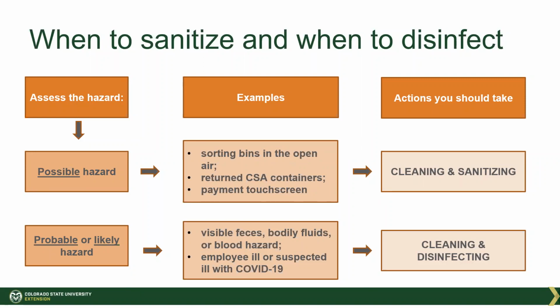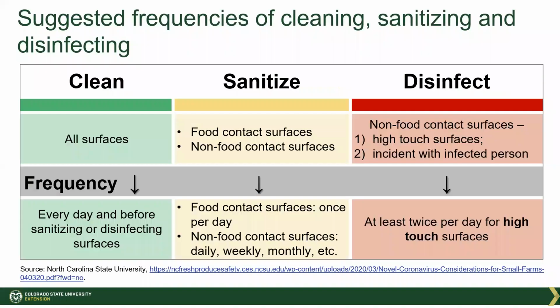And then I would say, as we look at possible hazard, let's bump down that payment touch screen, as we're thinking about our high touch areas. If we're doing a lot of transactions, that's going to fall into an area where we're going to do a disinfecting step too, because that's something we're going to have a lot more contact with between employees and customers. So frequencies, these are just some guidelines. It's really up to you to decide what's going to work for your operation.